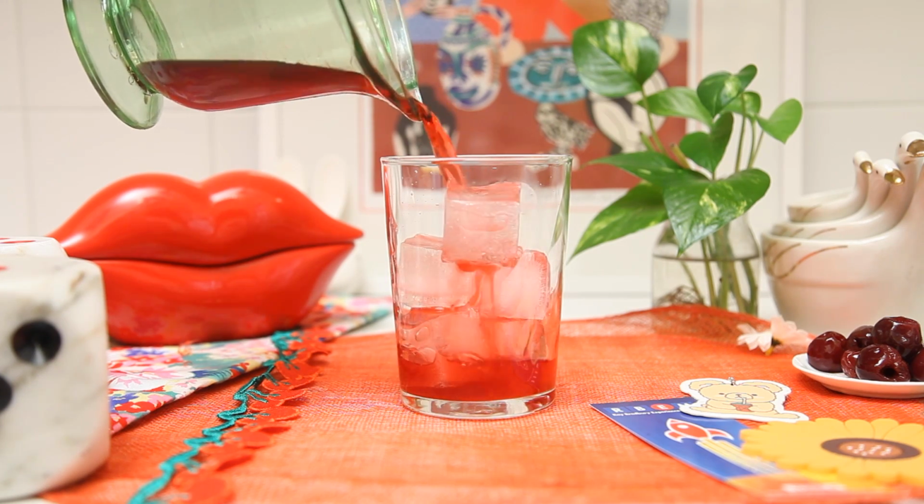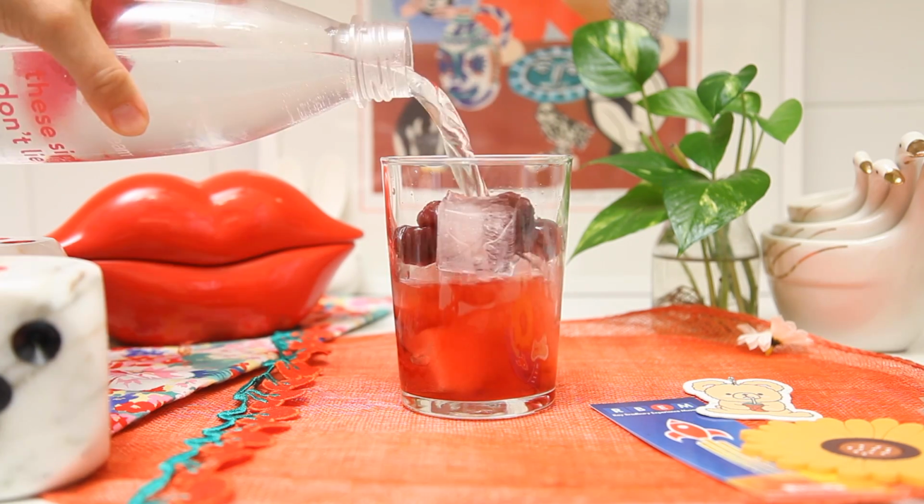A lot less sweet than the bright red maraschino cherries. It tastes still like a cherry, but kind of candied. The syrup in this is what made my pretty pink drink.